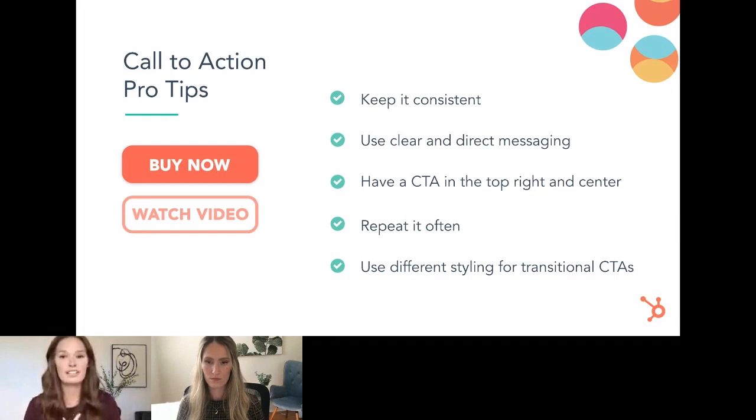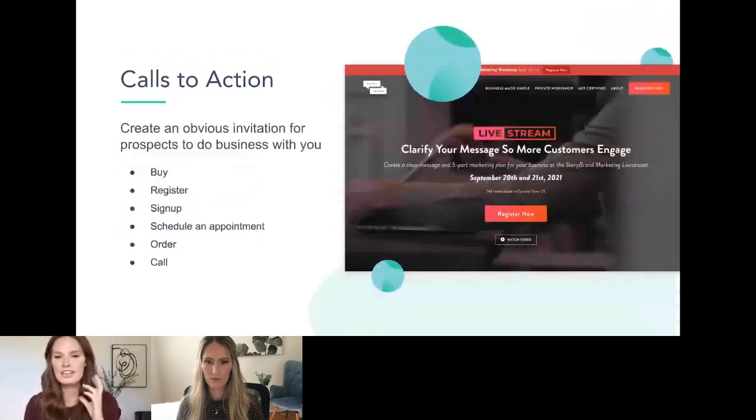Number 3, have a call to action in the top right and in the center of your page. I'll go back here. You can see we're big fans of StoryBrand here, so that's the example I've put up. But you can see the register now on the top right corner, and then register now right in the center above the fold is really clear and good real estate that my eye is going to be immediately drawn to. So if you don't already have your main direct call to action in these 2 places, that's something I would recommend doing right after this webinar. It's a small change you can make with big impact.